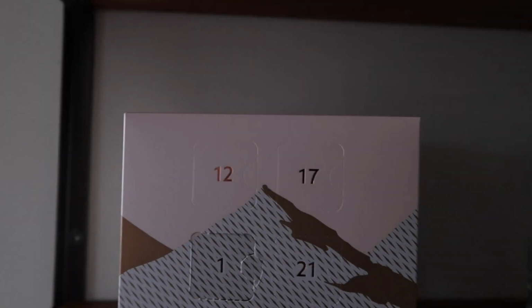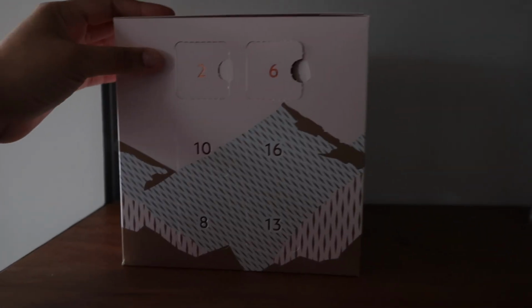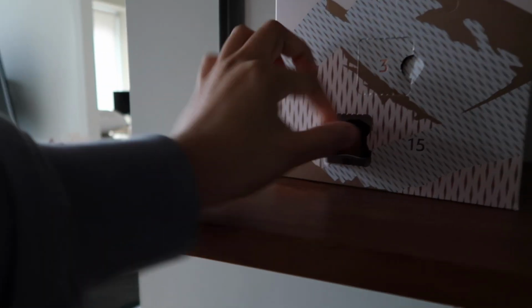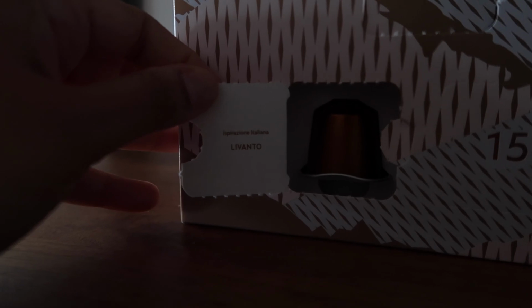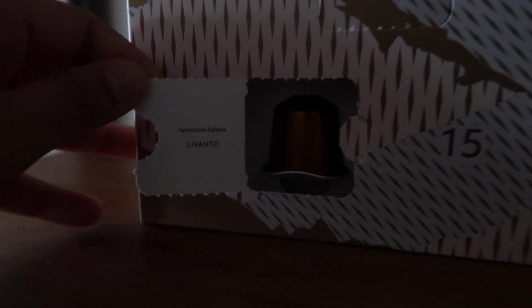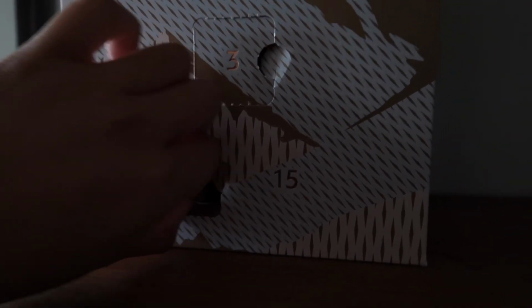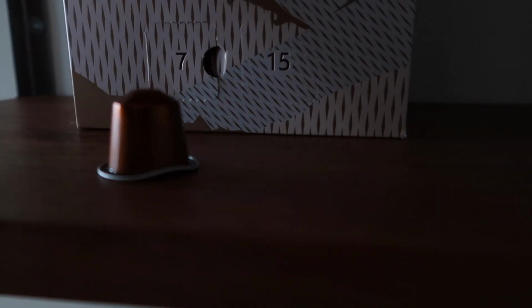Here we are. Maybe we can just open it here. Okay, we are day 7. Oh my God, I don't know why I did that. I almost cut myself. Okay, this one is a Inspiración Italiana Levanto. So that's exciting. This one looks like it's been crushed. I don't know how, but yeah, it looks a little bit off, but it's fine. Let's just go get our coffee ready.